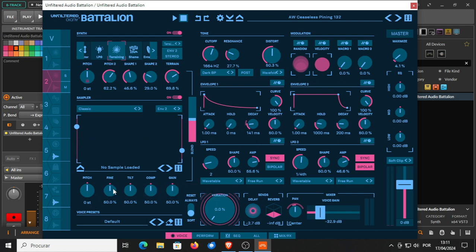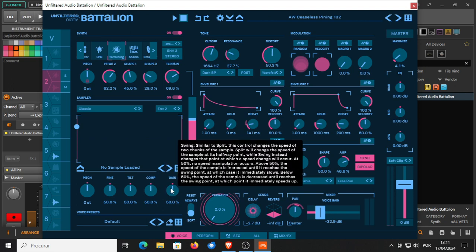Then we have a pitch, tune, a fine tune, a tilt, a comp, and let me see what's that. Places the speed changes at the middle of the sample at 50%. Okay. And then we have a gain over here. Is that grain or gain? Gain. Similar to split, this control changes the speed of 2 chunks of a sample.